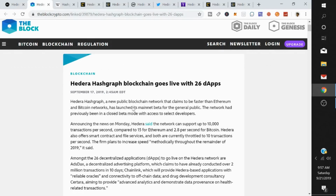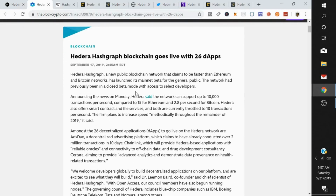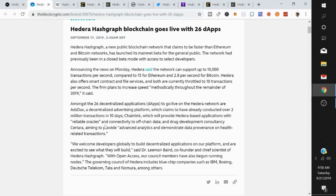Hedera Hashgraph, a new public blockchain network that claims to be faster than Ethereum and Bitcoin networks, has launched its mainnet beta for the general public. The network had previously been in a closed beta mode with access to select developers. Announcing the news on Monday, Hedera said the network can support up to 10,000 transactions per second, compared to 15 for Ethereum and 2.8 per second for Bitcoin. Hedera also offers smart contract and file services, and both are currently throttled to 10 transactions per second. The firm plans to increase speed methodically throughout the remainder of 2019, it said.